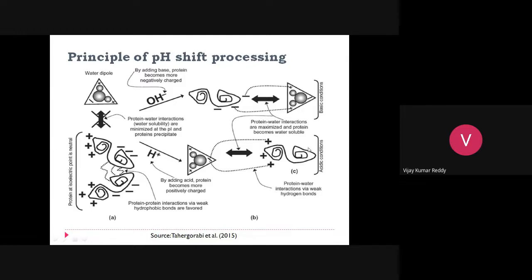One side it is a repulsion, and on the other side the negative ions on the water molecule will interact with the positive ions on the protein molecule. So simultaneously there will be solubilization of the protein.